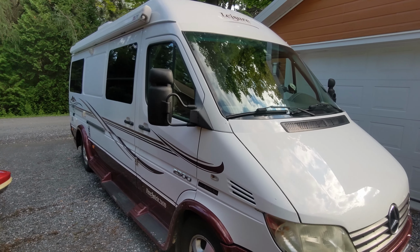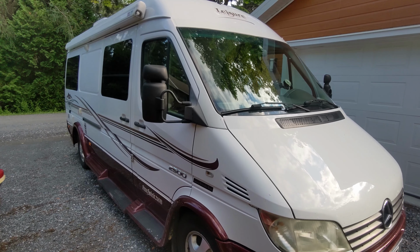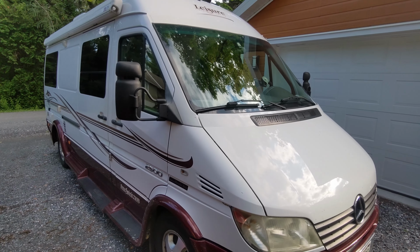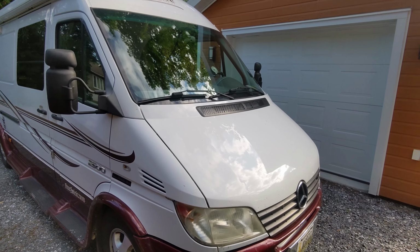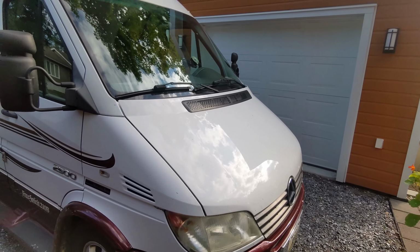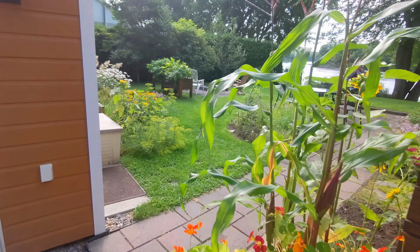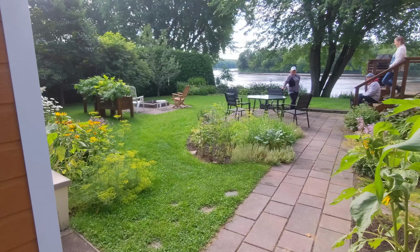We are just outside of Quebec City and we stayed at some friends' place. We met them in Florida this last year in Cape Canaveral, and they've invited us to come and stay with them. So we stayed overnight on their driveway. It was boondocking again that we weren't expecting to do. And this is their view.